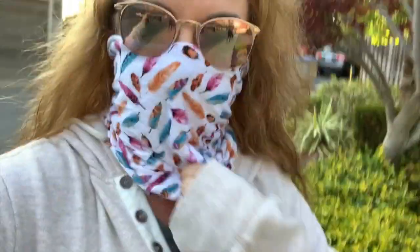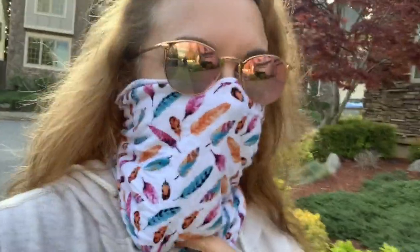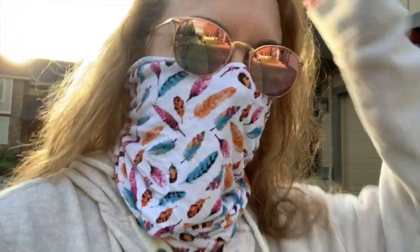Hey guys, we are out walking again. This time it's light outside. I haven't vlogged all day, but I made a bunch of head tubes today. Making some more of the surgical style masks tomorrow and the filter pocket masks on Wednesday. Getting a lot of friends and family that need them, so I'm working on that.